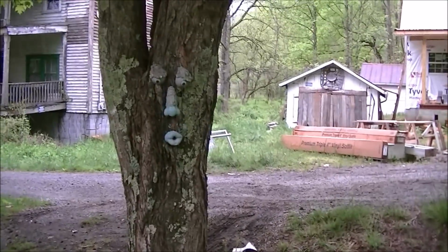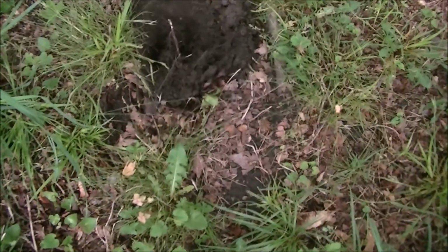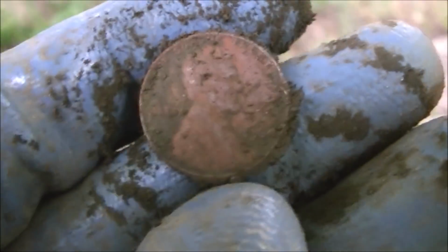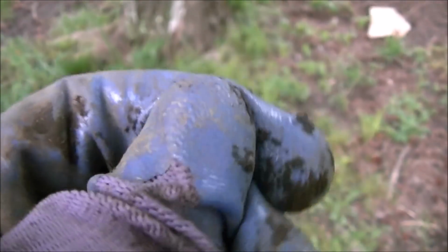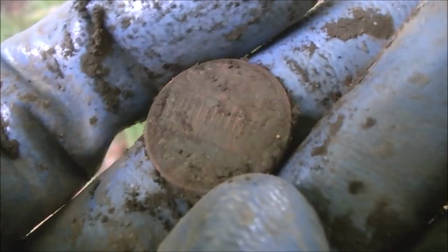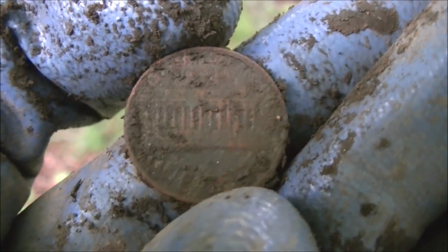Working down in here by this tree, and dug down under a bunch of roots there. A penny from 1964. So at least it's semi-old. See if we can lock onto anything else. Starting to run out of daylight. Thankfully the rain moved through. So I'm dry and I'm happy.